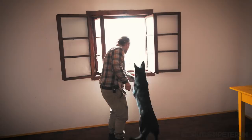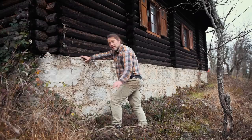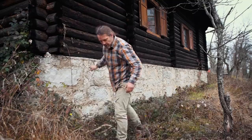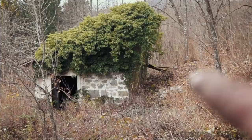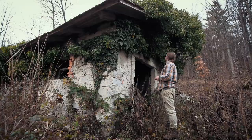Really good thing is that this cottage is on this wall, and consequently there is zero humidity inside, like really zero, like nothing. And it's amazing. They really knew what they were doing. But there is more. You see, this used to be stables for horses. But look how beautiful it is, huh? Look at these walls. I love it.